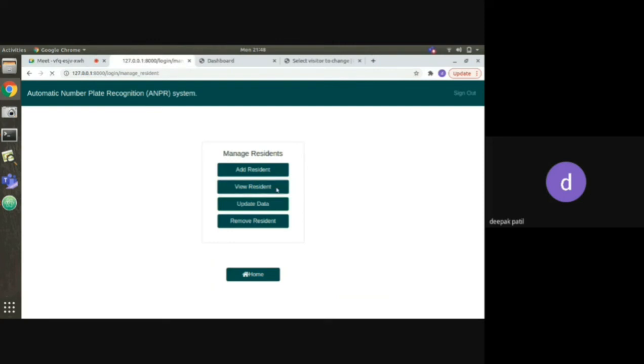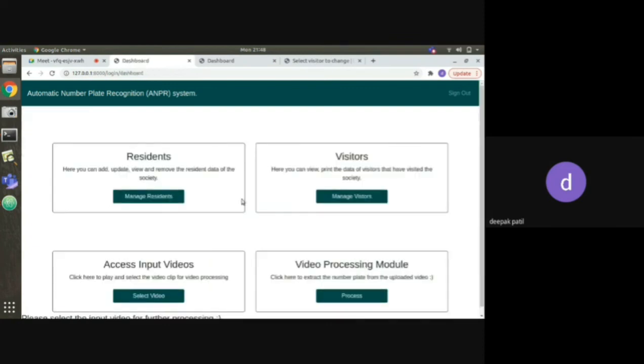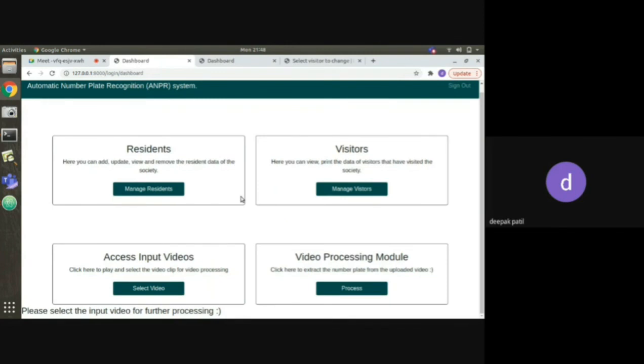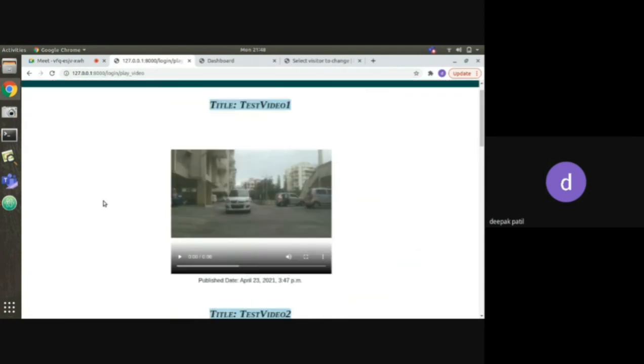And here we can see the existing data. The resident table consists of one entry whose name is test resident 1 and the vehicle number corresponding to it is this. Okay, now let us focus on the main important part of our project. Let us go to this access module, and here we would select the input video that is given to our system. For our purpose, let's select the first video as test video 1.